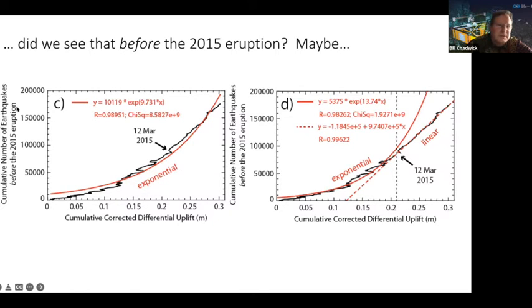This is the same sort of plot with number of earthquakes versus cumulative uplift just from November 2014 to the eruption. And it could be exponential the whole time. This is one possibility, or this is the same data divided into 2 time periods, where up until mid-March this part of the curve could follow an exponential curve, and then afterward it could be linear. So it's sort of unclear whether that change from exponential to linear occurred at Axial, maybe.